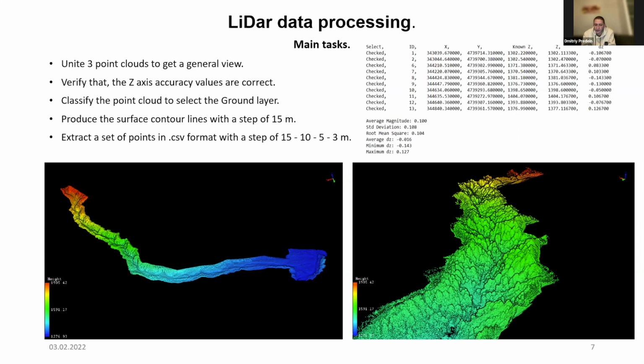Let's proceed step by step. First, uniting the point clouds. After processing, we obtain a point cloud in LAS format. Each cloud is processed separately. I didn't include step-by-step processing in my presentation. I give you the general view, the 3 point clouds, which are already united.